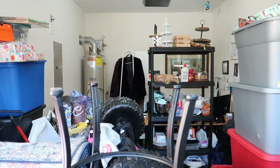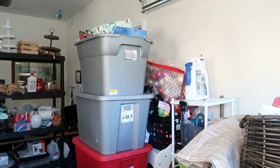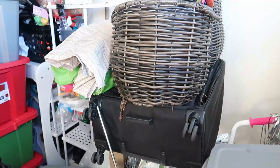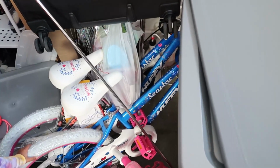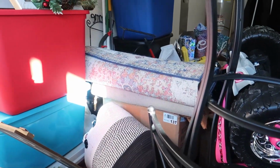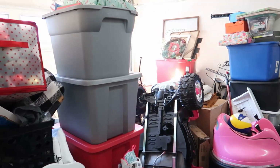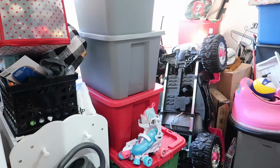So let me just show you again what this garage looks like. This is just an overview of everything that we've accumulated in our garage. Judgment free, but this is everything from decor, home items, I mean, you name it, it's in there. So here's just an overview of what it looks like before.